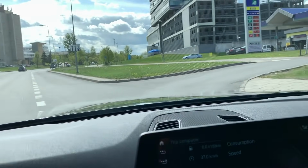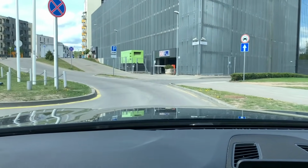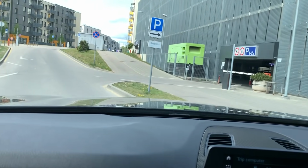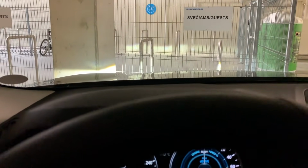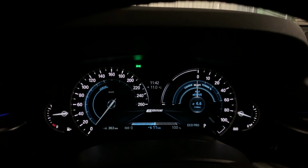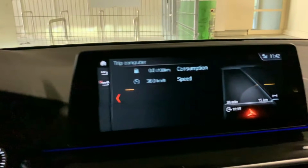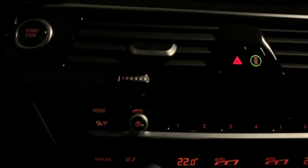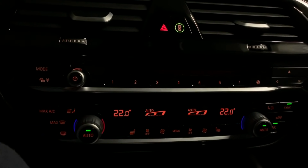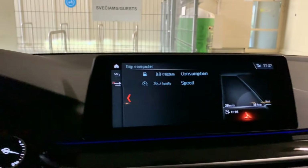Here I have a charging cable which charges my car in 2.5 hours. So let's park the car and see the result of our journey. We drove from home to school and to the office, and the remaining range is 11 kilometers, and we drove 15 kilometers in total, so it's quite enough for a daily commute. I can charge the car here and go back to school and home without any problem, fully electric.